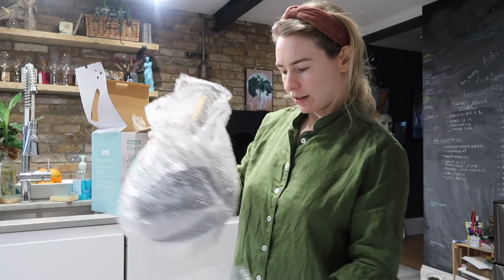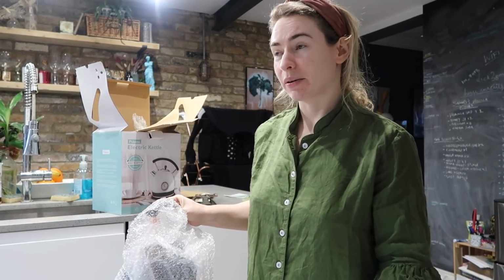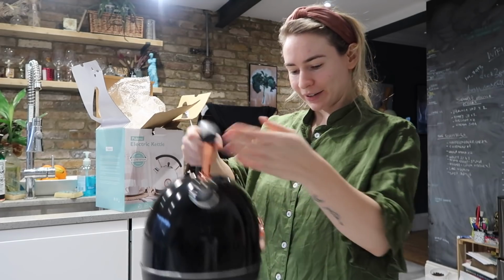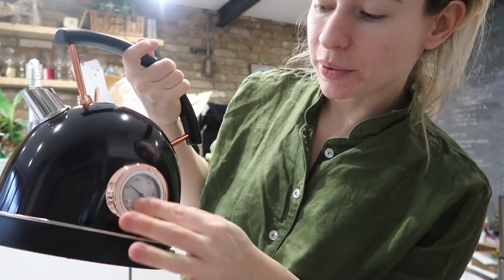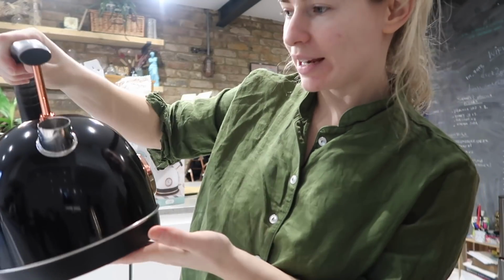Straight in the box. Nothing has changed here. It is the right colour. Here it is. You know you're getting old when you get excited about a kettle. Cool! Look at that! It's so cool. It's black with rose gold and a little temperature gauge. You're very excited about this.